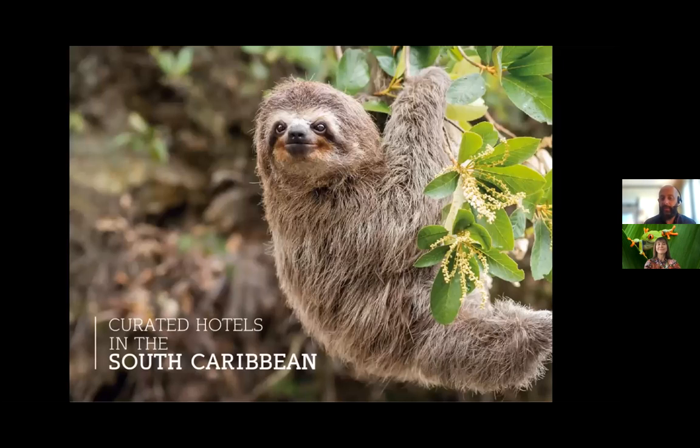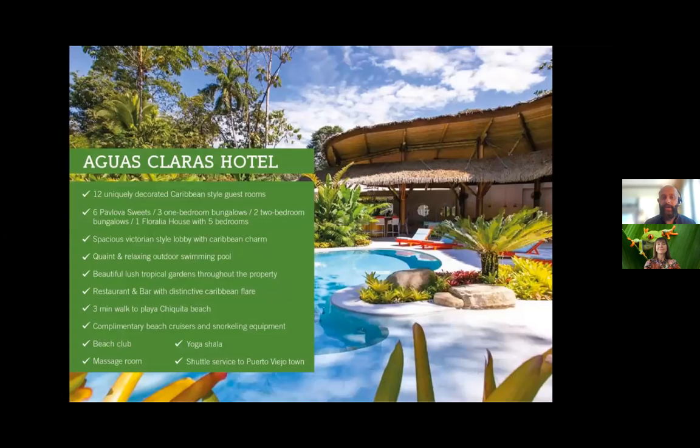Some of the curated hotels that we offer in this part of the country, we have Aguas Claras here. Aguas Claras is actually my favorite hotel in that part of the country, in the entire Caribbean side. It has only 12 uniquely decorated Caribbean style guest rooms. They have 6 Pavlova suites, then 3 one-bedroom bungalows, 2 two-bedroom bungalows, and the Floralia house, which is a 5-bedroom house.